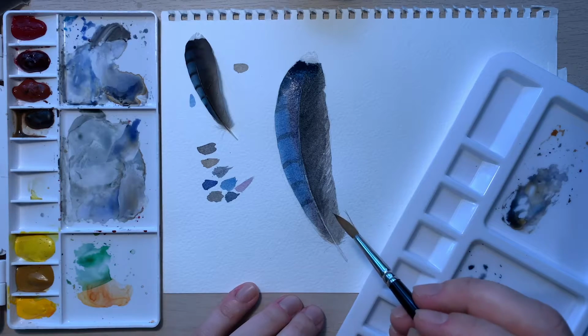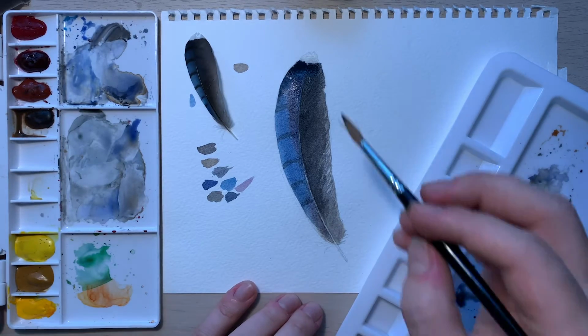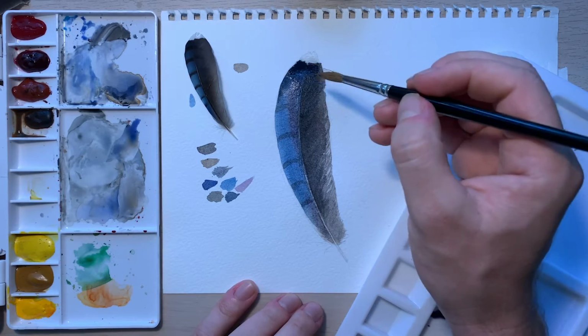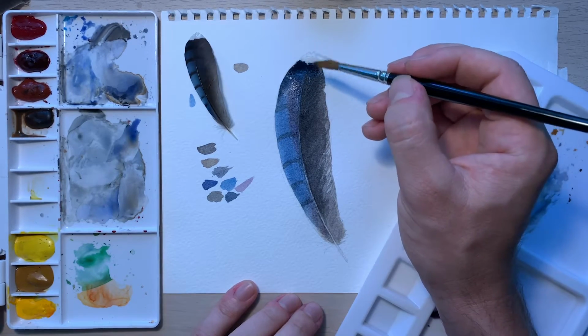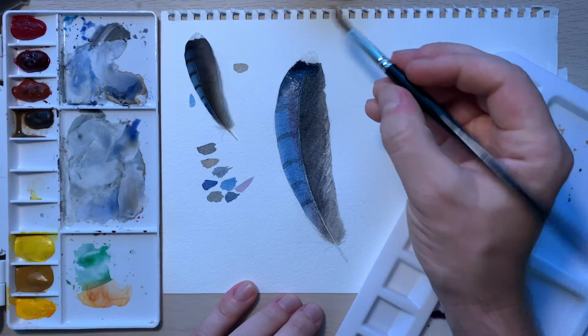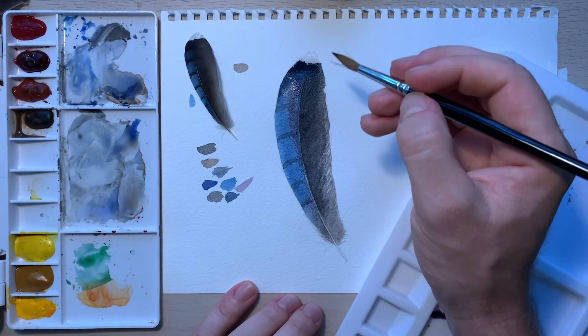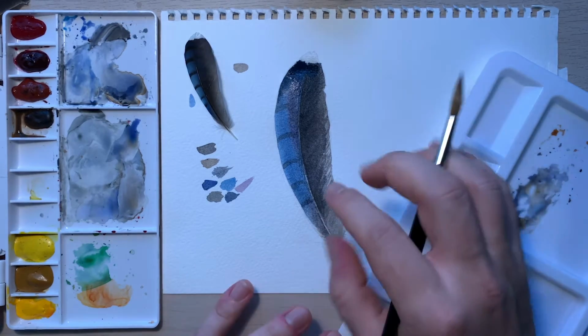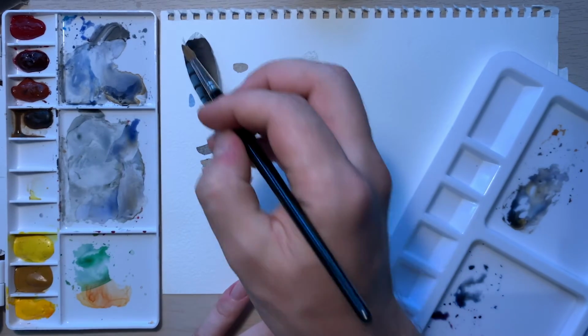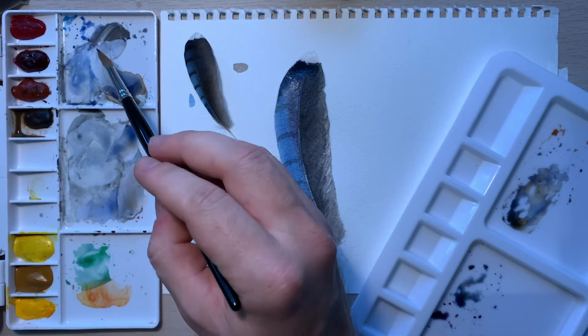All right, and now while I let this dry here, I'm going to work on this white part at the top. There's not too much I want to do there. It's a pretty light area, and so it almost matches the color of the paper and the tone of the paper, but I still want to define it a little bit so that it doesn't look unintentional in the painting. So I might emphasize it just a little more than I'm seeing it in the actual reference.